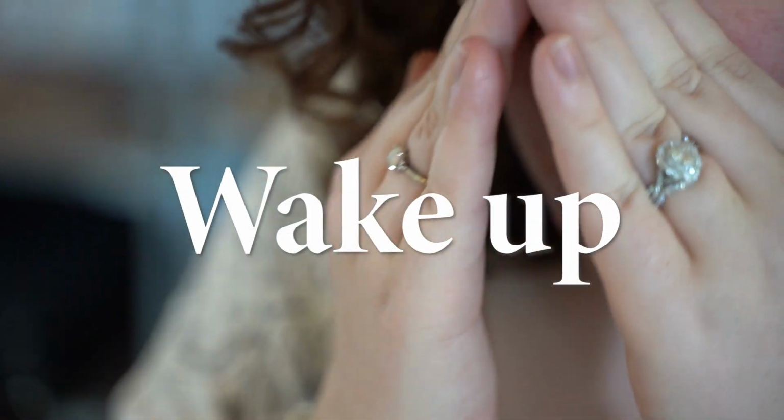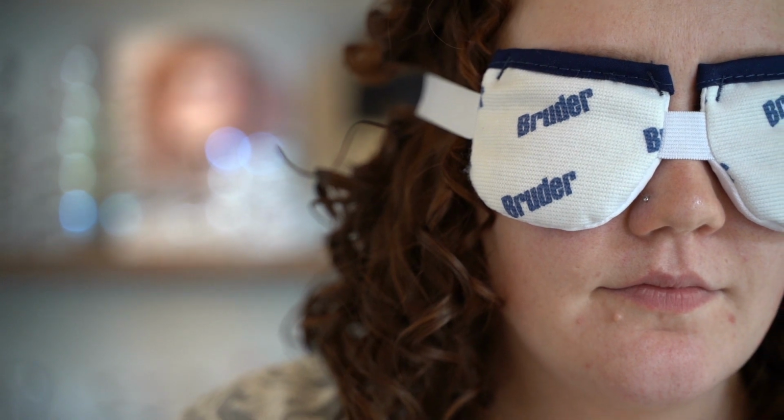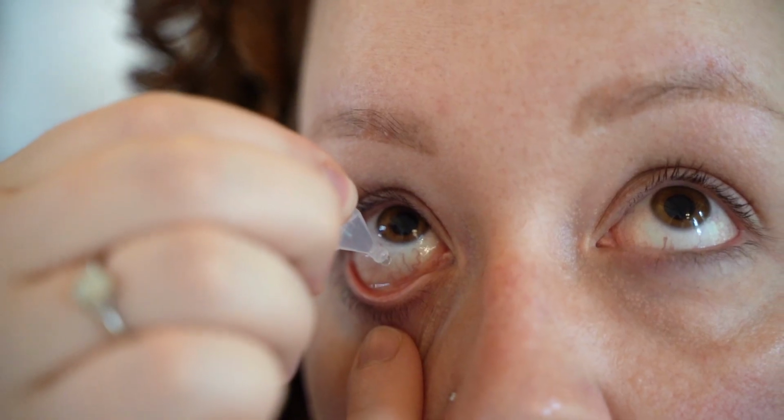So let's take you through a day in the life of maybe a working professional with dry eye. So when you wake up in the morning, the first thing you want to do is wash your face, rinse off any residual eye ointment or crust from the nighttime, and potentially even do a warm compress and lid scrub in the morning.